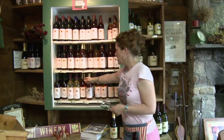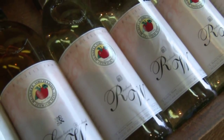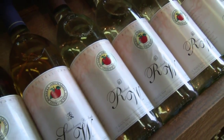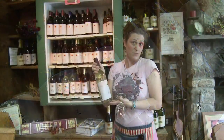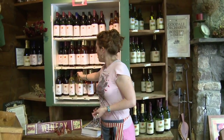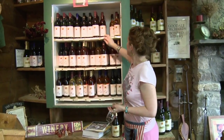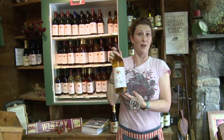We have a unique rhubarb wine, which is really nice chilled. It's great served with something like a poached fish. People have said it reminds them of a Riesling, so this is a really nice one to try if you're brave.